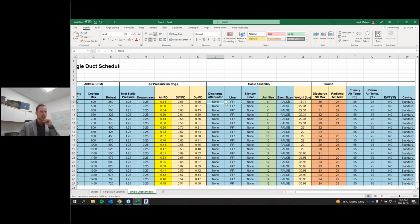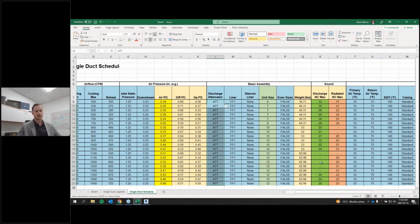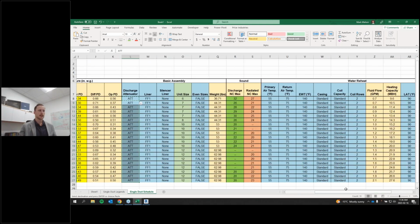Similarly here, if you wanted to add in an attenuator, that's something you can do. If I drag and drop, we're going to look at our discharge sound here. I'm going to highlight this in green. As I add this attenuator to all of these lines, we can see discharge sound considerably drops because I'm adding an additional section of lined duct downstream of the unit to absorb more sound and reduce my discharge noise. So that's fully engineered data here as well, to optimize and fine-tune performance on a case-by-case basis.